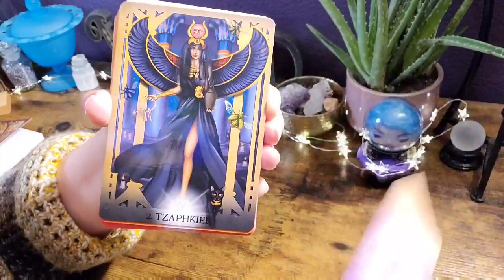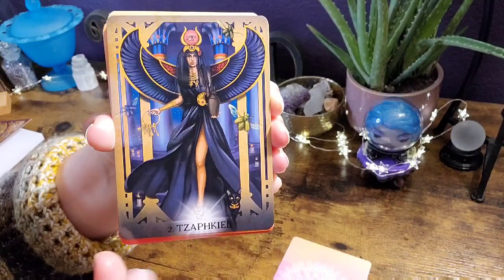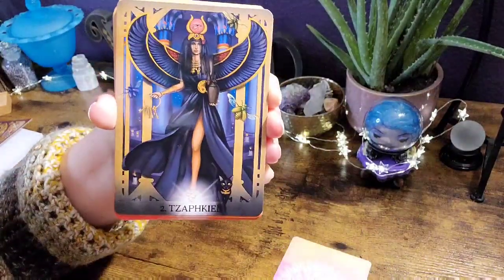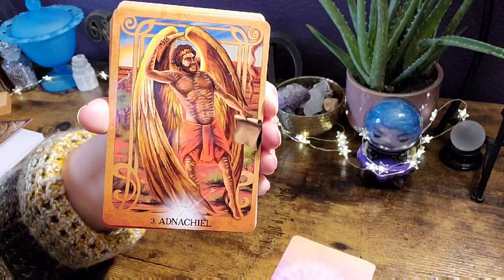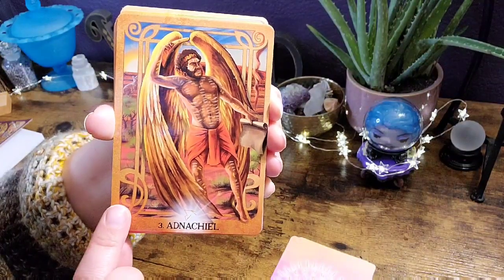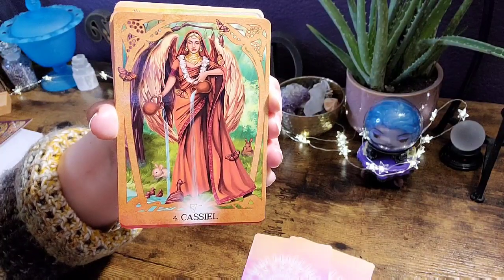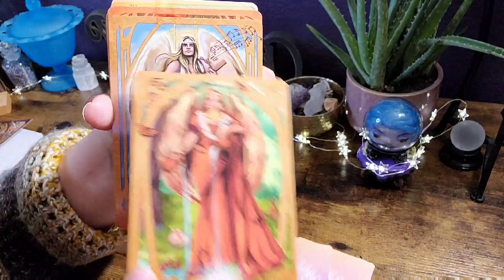Beautiful. Oh, what? Stunning. So there really isn't like borders per se, but there is like this Art Nouveau aesthetic going on around it, which I am here for. Looks like they have their each own individual sigil there. Wow. I was not prepared for how beautiful this deck is.